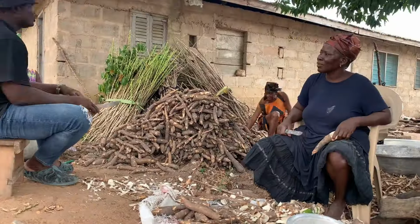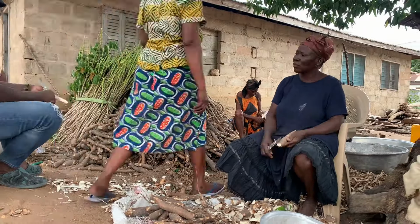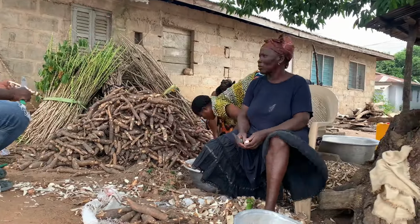Yeah, so one of the biggest challenges in this cassava processing is labor. Yeah, it's a very good business, but if you don't have people around you, it becomes so challenging. You alone cannot do it all. So it's the biggest challenge we have.